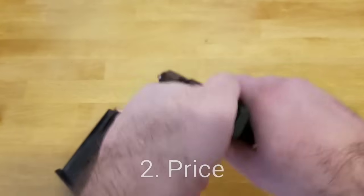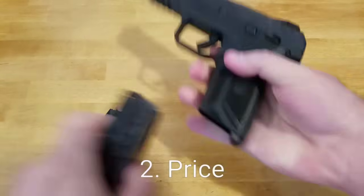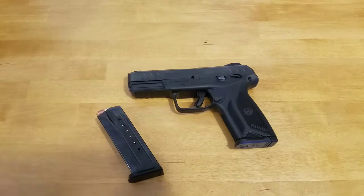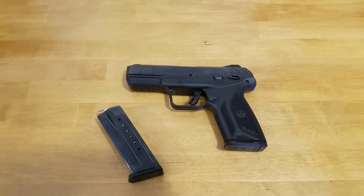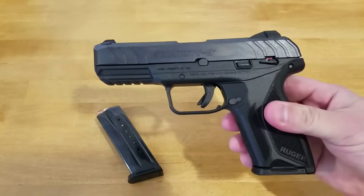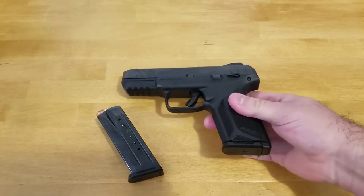Next, price. Now, Ruger has priced this at about $379, the MSRP. I bought mine a few weeks ago out the door, taxes and all fees included, under $290. Price is probably one of the determining factors on which gun people want to buy, and I think this one is priced absolutely right. I mean, $290 out the door, you cannot beat that for a mid-size to full-size, depending on how you want to classify this 9mm that holds 15 plus 1.